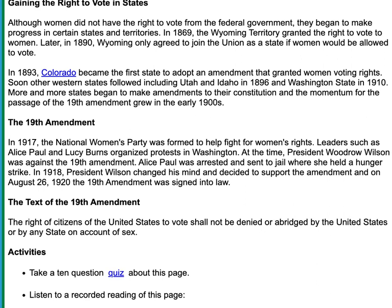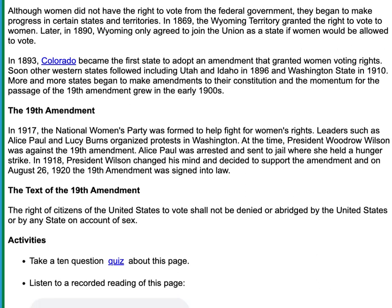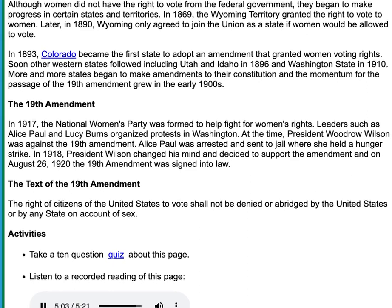The 19th Amendment. In 1917, the National Women's Party was formed to help fight for women's rights. Leaders such as Alice Paul and Lucy Burns organized protests in Washington. At the time, President Woodrow Wilson was against the 19th Amendment. Alice Paul was arrested and sent to jail, where she held a hunger strike. In 1918, President Wilson changed his mind and decided to support the amendment, and on August 26, 1920, the 19th Amendment was signed into law.